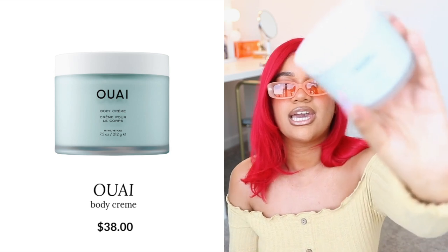This one right here is my day scent. It is the Whey Body Cream. It looks just like this.